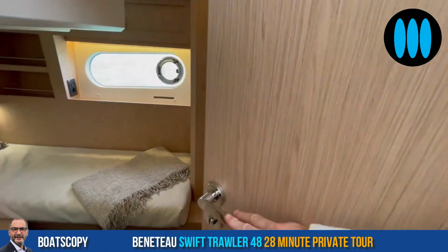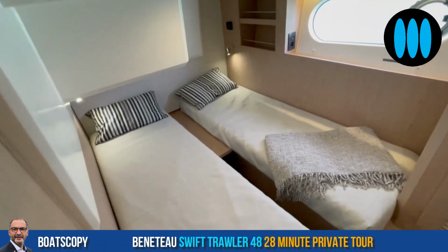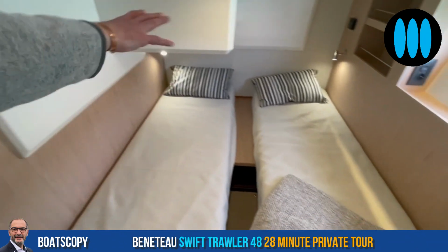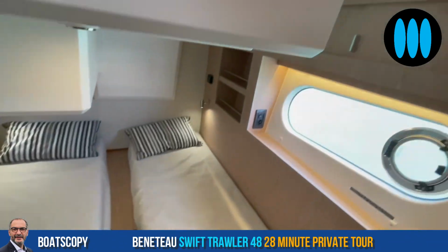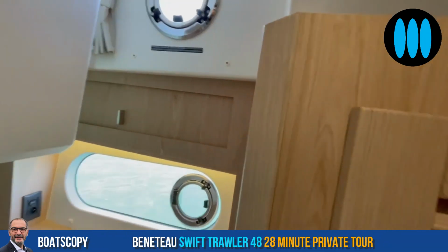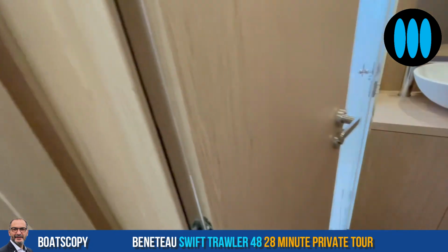The VIP cabin. Wow. Is it possible to transform these two beds into just one? Yes. In standard, we have the infill cushions to make up one large double bed underneath the inboard bunk, and there's storage there as well. Outboard again, we have a large hull window with inset port and another port light above for good cross ventilation. Large storage and direct access to the day bathroom.